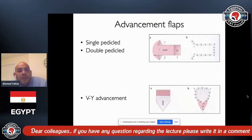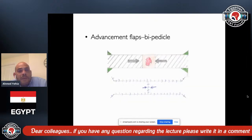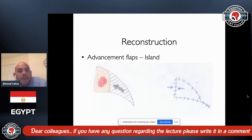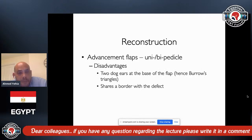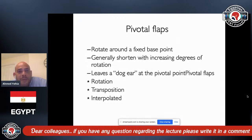Or there is the VY advancement flap. This is a bipedicle advancement flap. This is the island advancement flap. So advancement, linear scar can be left in the skin relaxing tension lines. As it advances, you may have a dog ear, so you need to remove a Burow's triangle. It shares a border with the defect.